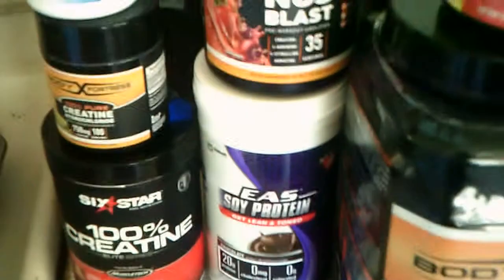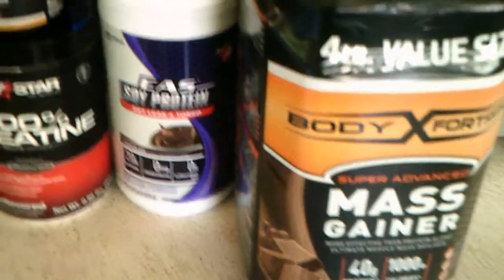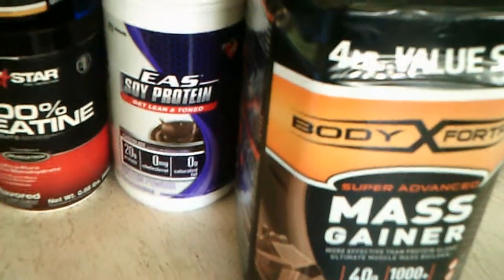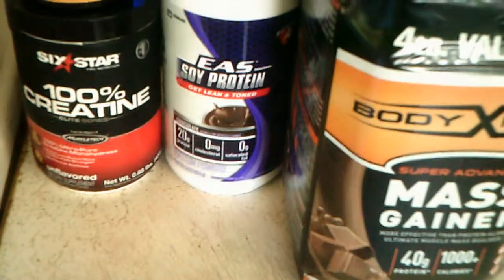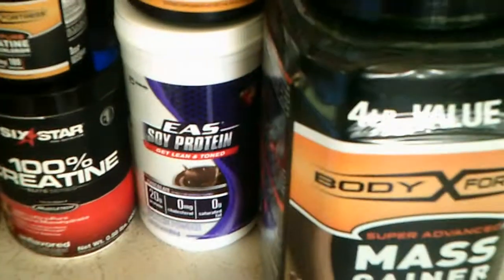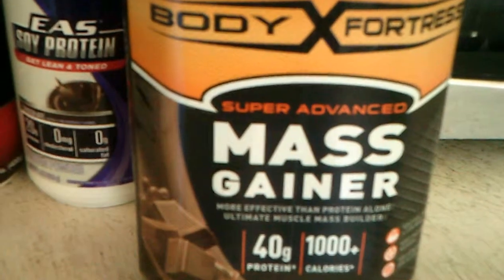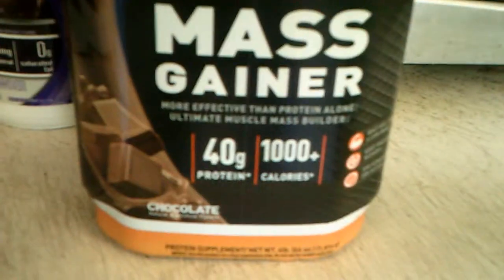Alright, so we've gone over all the routine. We've gone over the schedule and everything, the exercises in general. Now we're going to go over the supplements that I'm planning to use. I'm planning to do this off of anything I can get at Walmart. So right off the bat, we're going to go with this little mass gainer here, okay? That's per 2 scoops, okay?